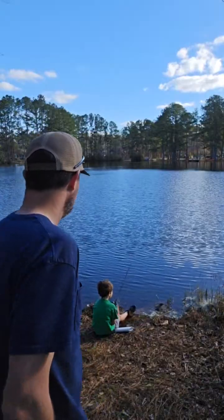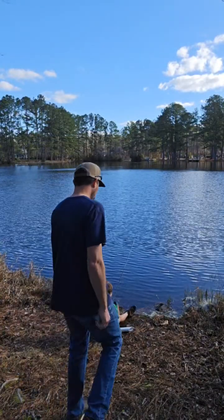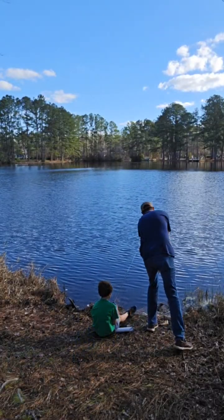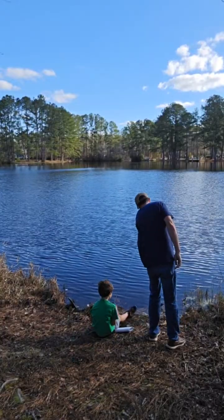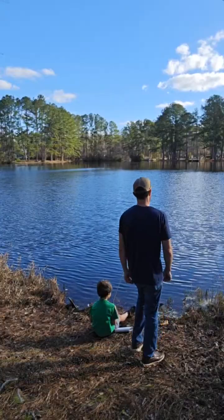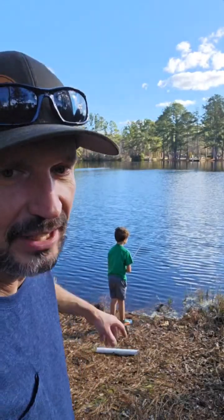What are you doing? All right, you see how much slack you have? When you go to set the hook, all that's loose. So you got to make sure the line stays kind of tight, so when it goes under, all you have to do is pull it. He's getting his slack up. He's got way too much slack in the line.